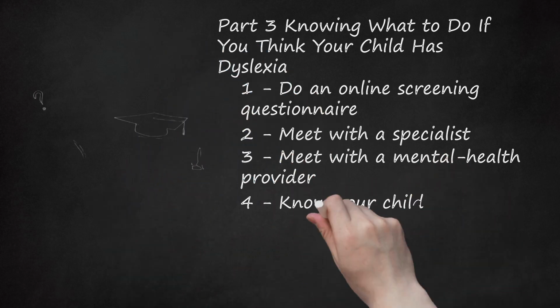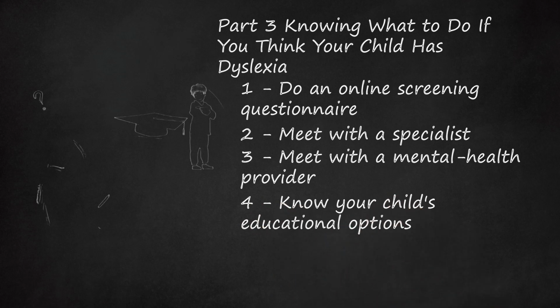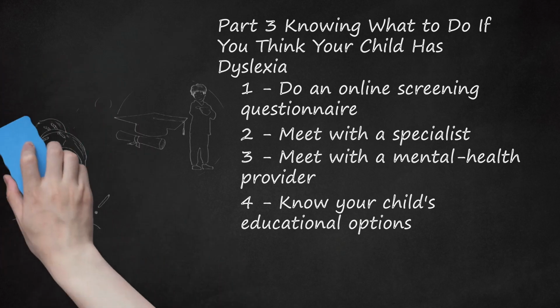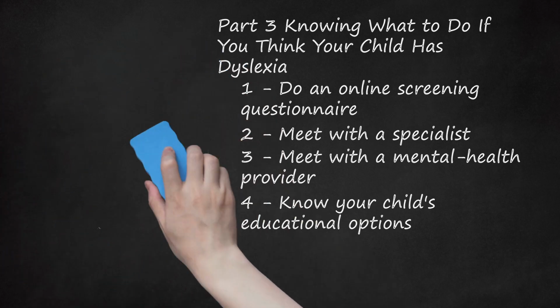4. Know your child's educational options. Since dyslexia is caused by how the brain processes information, it cannot be changed or cured. But, there are ways in which dyslexic children can be taught phonics so their brains understand the fundamentals of how sounds and letters relate to one another. This allows them to be more successful when learning to read. Once a teacher knows there is a dyslexic child in the classroom, various teaching strategies can be designed to support that child's learning needs.